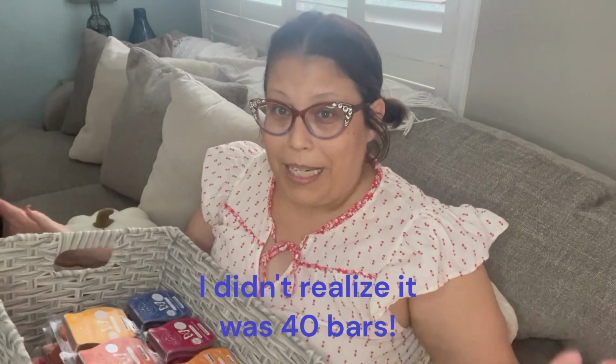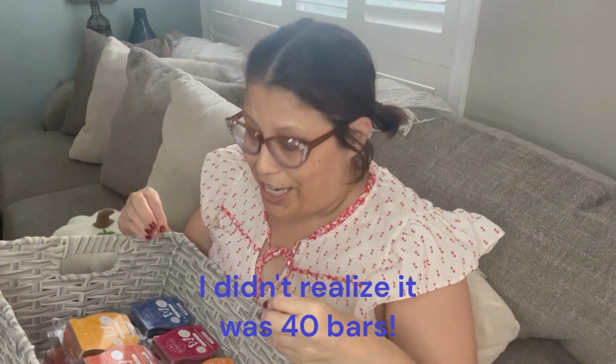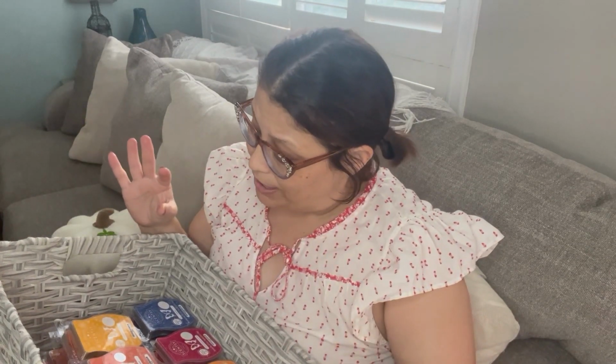All right, wax addicts. So I'm doing something different that I normally don't do. I curated my own little October 1st through October 7th melting basket. I have a lot of scents in here that I just want to get through. They're older bars. Some of them are just scents that I haven't warmed in a really long time. I want to work through my stash.